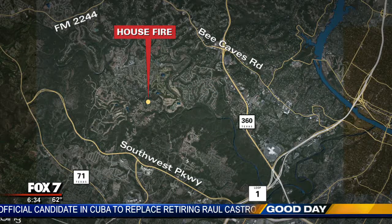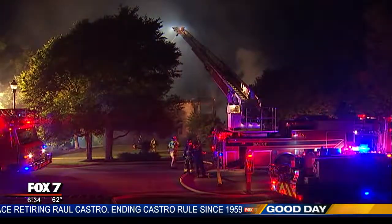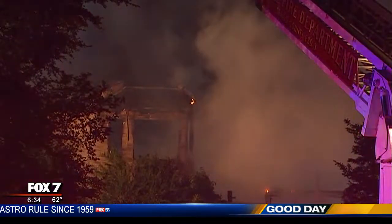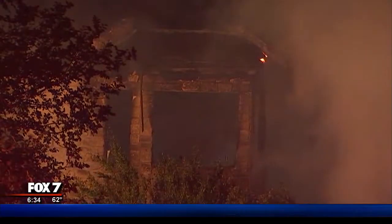This morning at 4:30, we got a call for a grass fire, and as our units were coming out to the scene, there were multiple callers. Our dispatch advised us that they're going to upgrade this to a structure fire. When our first units got here, the house was fully involved. The roof had already collapsed, and so we went into what we call defensive mode, which means none of our firefighters are going to go inside to fight the fire because everything was collapsed.